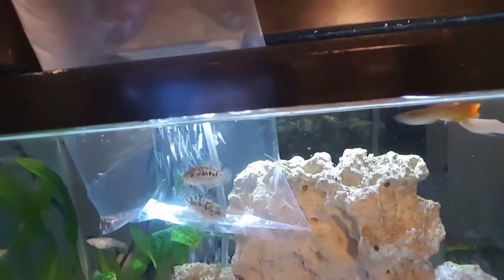So earlier today, I went and picked up two little bitty fish that I've been thinking about getting and wanting to get for a very long time now. That is two little baby electric blue Jack Dempseys.